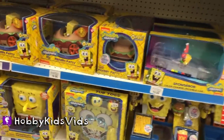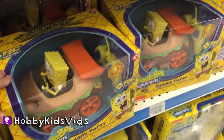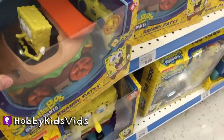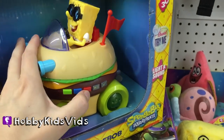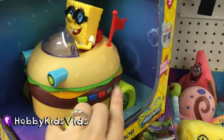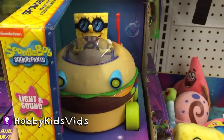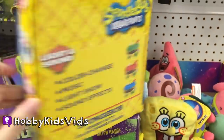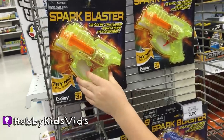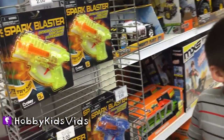I see. There is some epic Krabby Patty stuff, you guys. Check this out. Ooh, it's a remote control. Krabby Patty with SpongeBob, seriously? That's awesome. And look, here he is here. It's cute. It has all different colors. Lights and sounds. Spark blaster. Spark blaster? Shoot out. Spark?